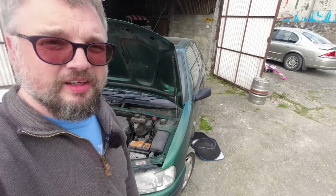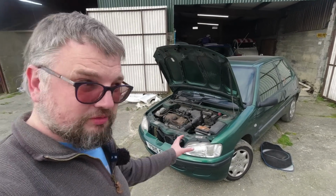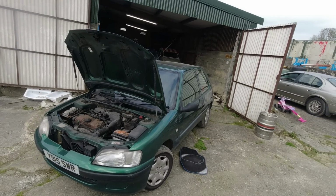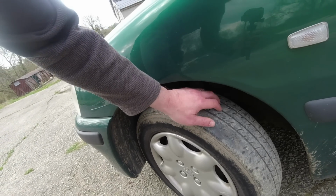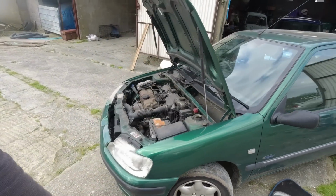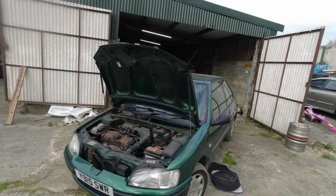If you want to buy this car, bear in mind you probably want to trailer it, and I'm located in West Wales, so I'm not the easiest to get to. Yeah, let me know. But yeah, I'd bet on needing a tyre fairly soon. That is pushing the limits of legality somewhat, that one. So yeah, on your head be it if you choose to drive it away. I would not recommend it.